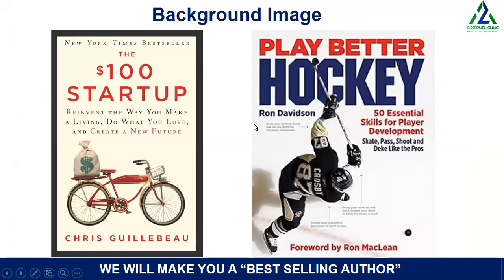Okay, the second thing that is important is the background image. The same book we were discussing earlier, $100 Startup. Just see the image which they have chosen for this.